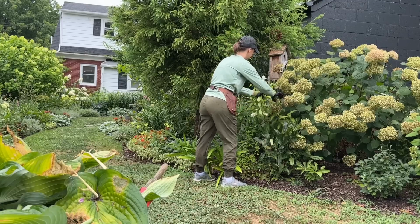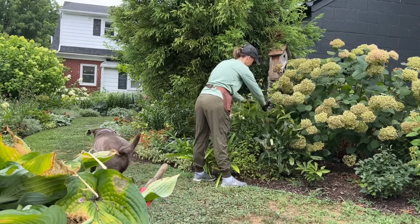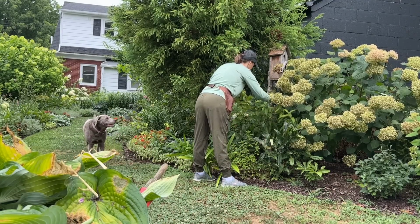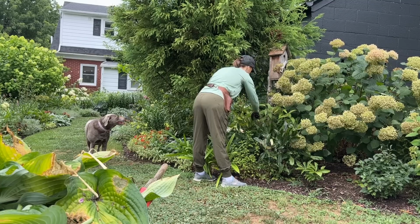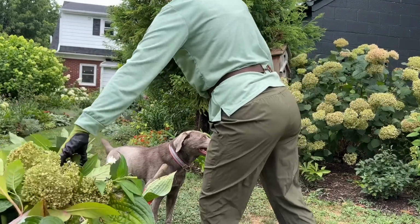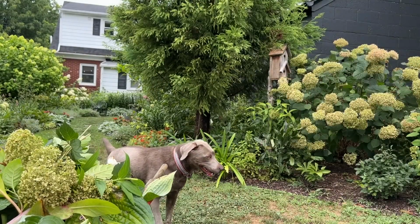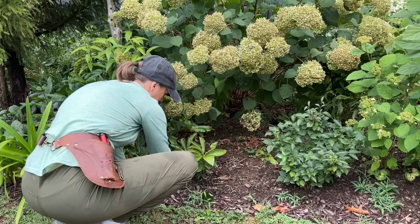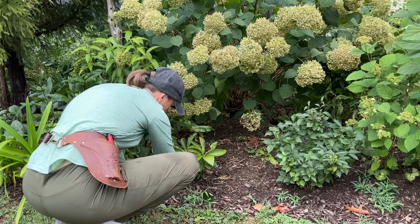Moving over to the hydrangea room, and here comes Grace to say hello and check on us. Let's go ahead and deadhead some rose lilies together. I think we're coming to the end of our lily season, and I'm going to be sharing with you in this video why I have decided to eliminate a lot of the lilies in the driveway garden.